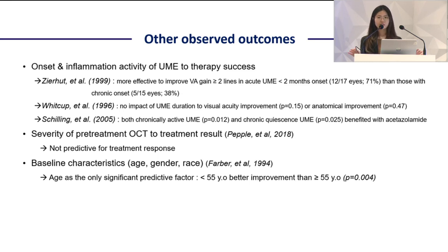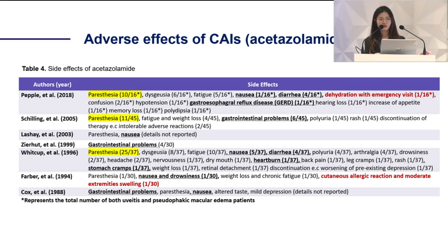Onset and inflammation activity were discussed in 3 studies. One study showed that improvement was better in acute active UME than the chronic ones, while the others show no difference between the 2. Pre-treatment severity was also proven to be not predictive for treatment response in one study, while in another, age was found to be a significant predictive factor, as subjects under 55 showed better improvement than those who were older. For side effects, gastrointestinal complaints are found in all 7 studies, while paresthesia is the leading effect found in 3 studies. Severe side effects were dehydration and intolerable allergic reaction.